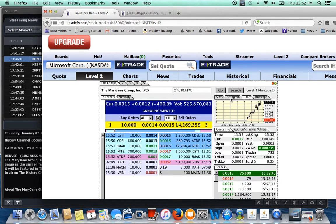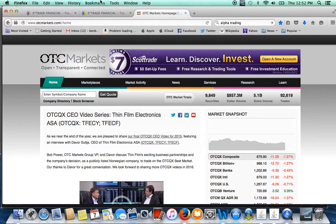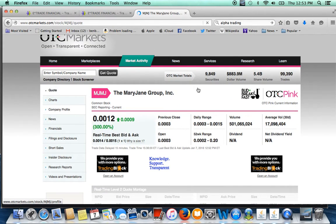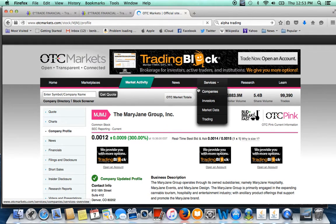So the next thing I did is I pulled up the OTC Markets website, and I put in the symbol in the OTC Markets website because I wanted to check just one thing. I wanted to check how many shares the company has outstanding because that affects the price, and that affects how easy the stock is to move or not.